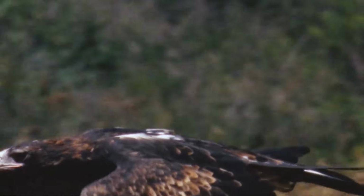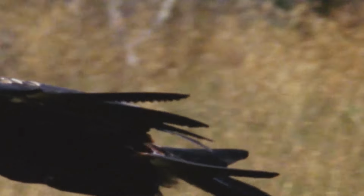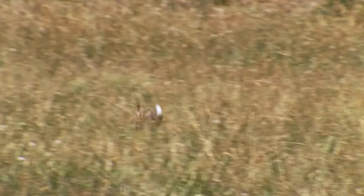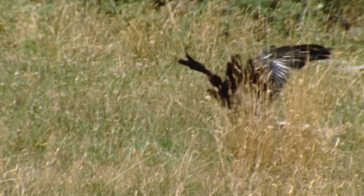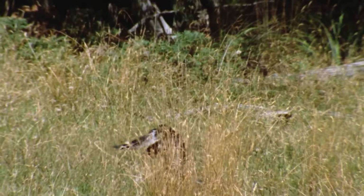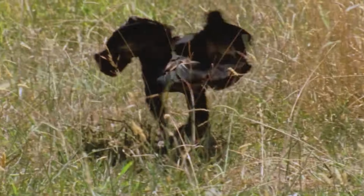As he plunges from the sky to attack his prey, the muscles in his eyes continuously adjust the curvature of the lens. These micro-adjustments maintain sharp focus and accurate perception throughout the approach and attack. And that's too bad for the rabbit.